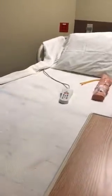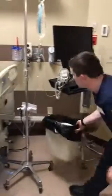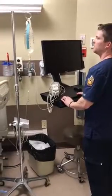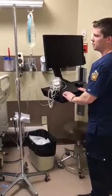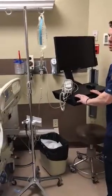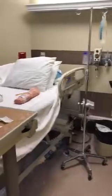All right. Wonderful. So I'm going to go ahead and document the size of IV that we used, the site that we selected, that we used the right solution, and the rate and time it was begun, and that it was labeled. So then I'm going to go ahead and walk off.